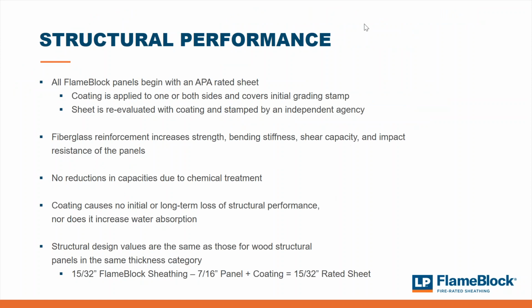The structural performance, and just to reiterate, the FlameBlock panel starts with an APA rated sheet, and again, the coating is applied to one or two sides. Once you physically or chemically treat or coat an APA rated sheet of panel, it automatically nullifies that grading stamp, and again, you have to get it reevaluated. So when the coating is applied to the panel, they put it over the initial APA stamp, it gets reevaluated, and the new stamp is placed on the FlameBlock coating.